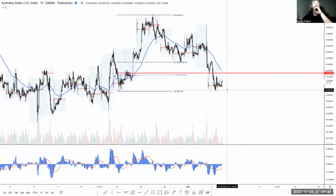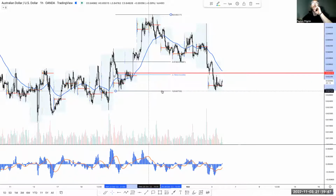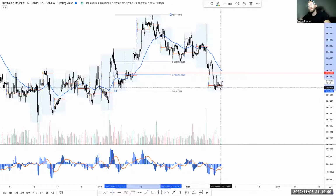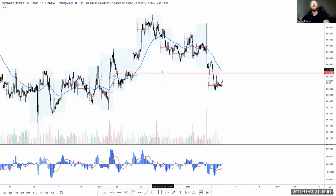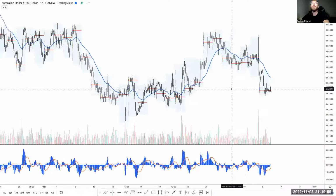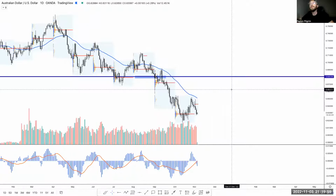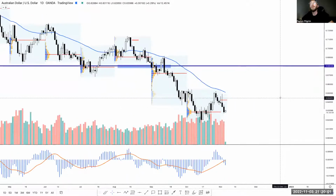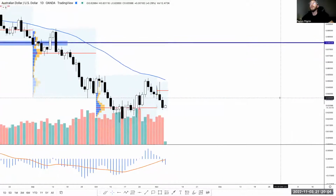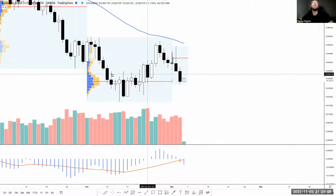But that's it. AU. So AU came into this little area and it would have stopped me out if I was trading it. I'm not trading AU. I don't usually trade AU. I like to stick with the DXY pairs, other than AU and NU really. And I don't love UCAD, but this is interesting.